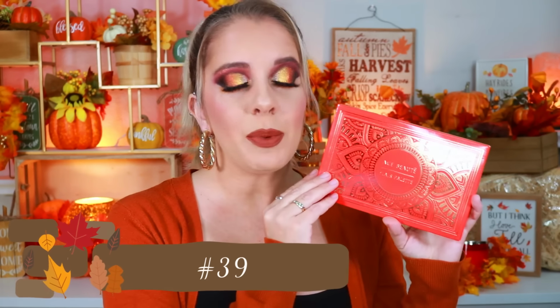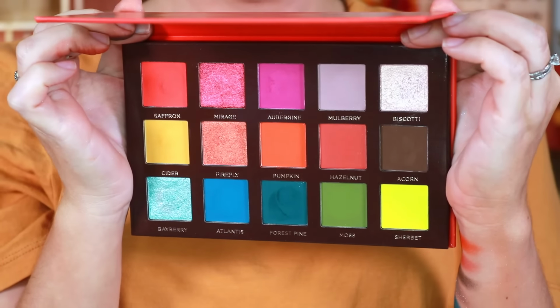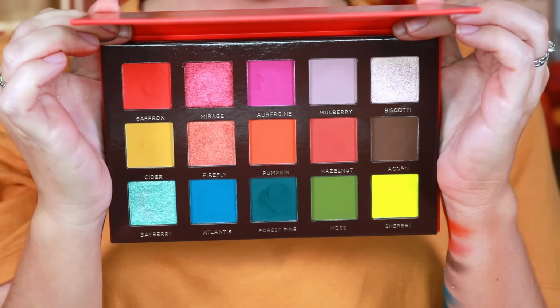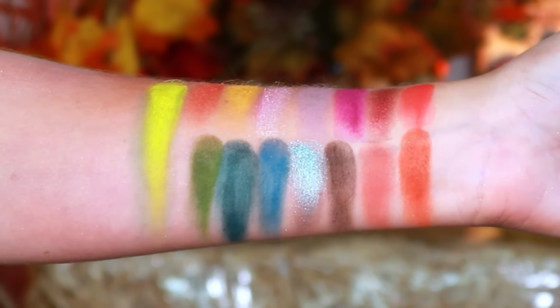Coming at number 39, we do have the Ace Beauté. This is going to be the Flare palette right here. Now this palette, when you first see it, you might be like, okay, where is the fall? Let me say, first off, the outside packaging, it definitely has some fall vibes. It is orange themed, and so yes, I'm a little biased because I do think orange reminds me a lot of fall, but it's the color story on the inside.